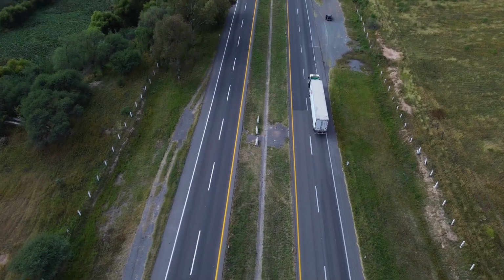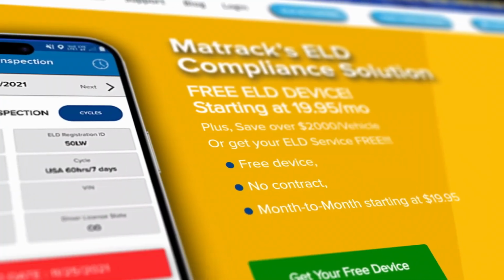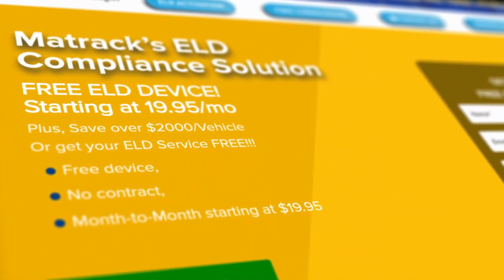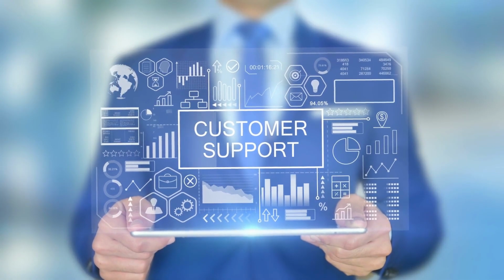This one's become a favorite in 2025, especially for smaller and mid-sized fleets. You get free hardware, no contract, and plans starting at just $15 to $20 a month. That includes IFTA reporting, GPS tracking, HOS logs, and DVIRs. It's easy to install, beginner-friendly, and has solid 24/7 customer support. If you're looking for maximum value without the headache of a long-term commitment, this one's hard to beat.